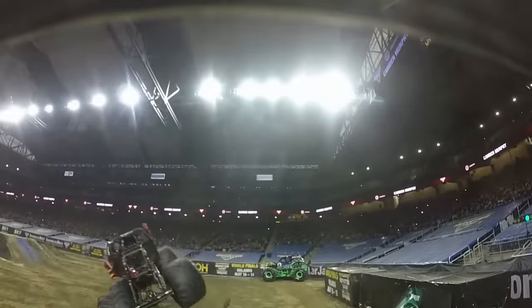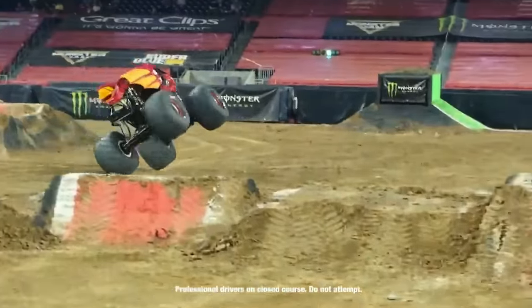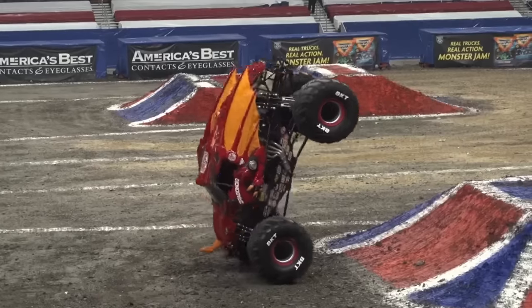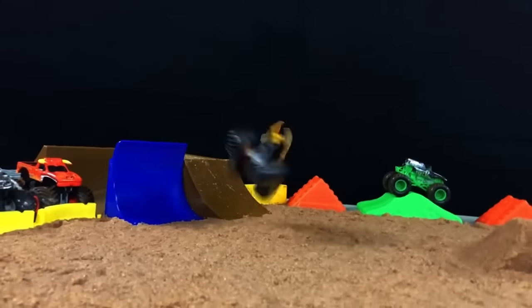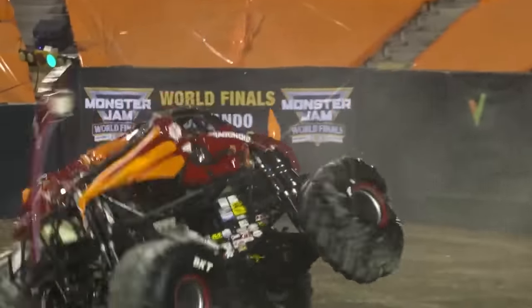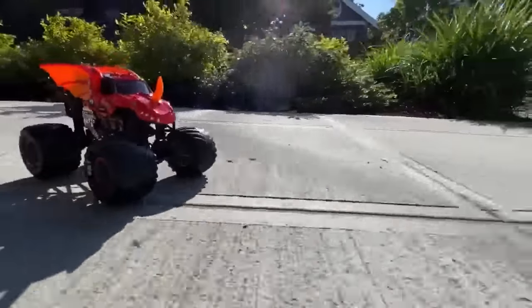In 2021, Ryan Anderson got behind the wheel of Bakugan Dragonoid and won the truck's first ever Stadium Championship Series with an epic performance. Bakugan is all about stepping up to the challenge and battling your heart out. And the Dragonoid truck brings that ferocious spirit into every Monster Jam event as it takes aim at the top spot. That's how this beast rolls.